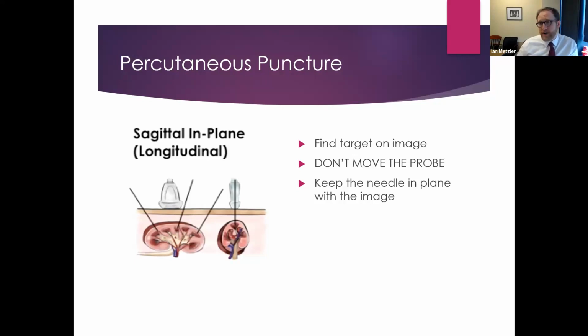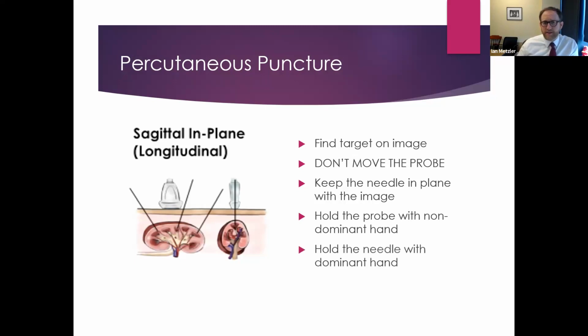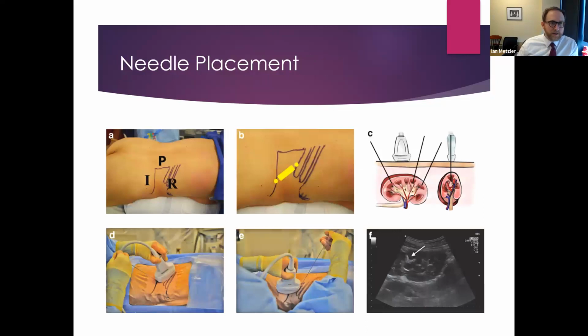Or if you have a needle biopsy guide, use it. I don't think there's much disadvantage to using it. It takes one more mental gymnastic out of the equation. I recommend holding the probe with your non-dominant hand and getting used to imaging that way, so that your dominant hand is then free to control the needle, which is more needed.